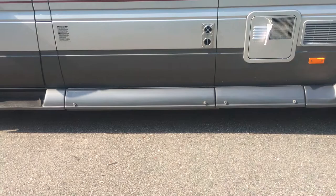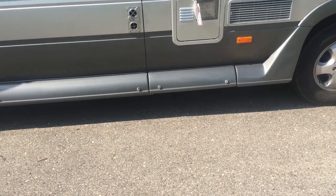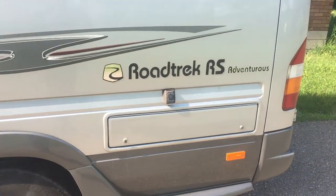This is the utility bays. The front one is for the black and gray water dump. The second one is for the propane. The back one here is for shore hookup, outdoor shower, cable hookup.